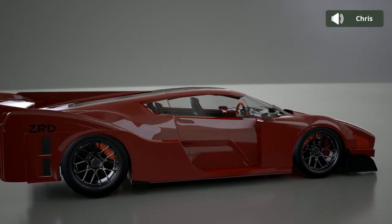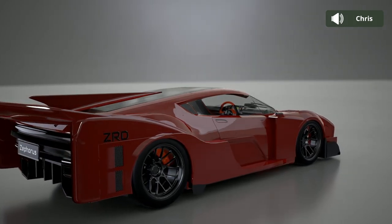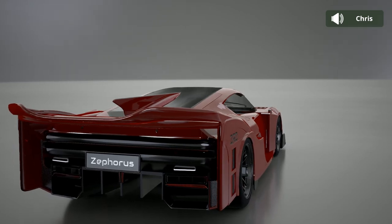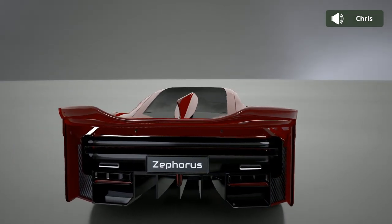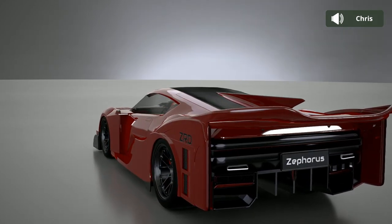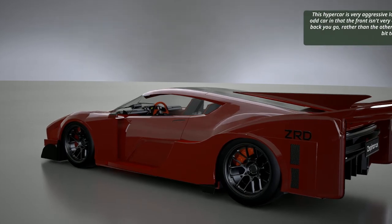This is a very aggressive and very blocky supercar, maybe a little bit too much of both of those. The front is kind of unremarkable, but unusually for a car like this, it gets better and better the further you go back, and the straight-on rear view is absolutely wonderful. I really quite like that part. It's just too bad it isn't very consistent with the rest of the car.